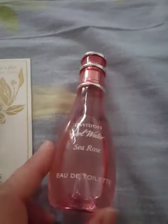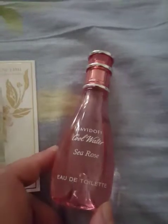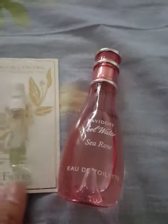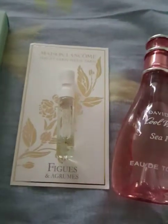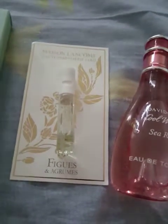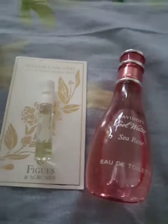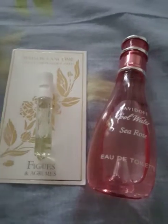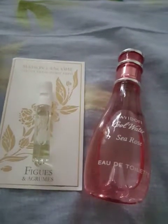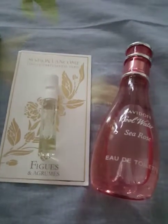So I think it's really worth mentioning summer fragrances, which not many people talk about. The next one is a very expensive one, which is Fig and Agrumes, which means fig and citrus fruits. It's a very fig-forward fragrance. I like the note of fig in fragrances. It makes me feel like I have just drunk some juice.